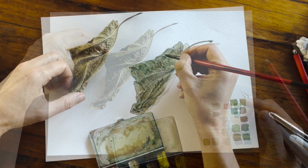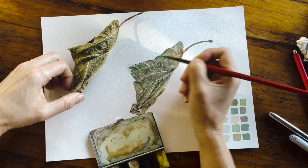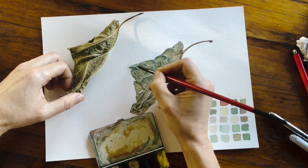At the very end, I added some deeper colours to the stem of the leaf and tried to tidy up the veins and colour them yellow instead of the white of the gel pen. And that's it. That's my exploration of the beauty of decay.